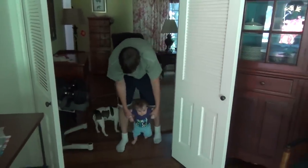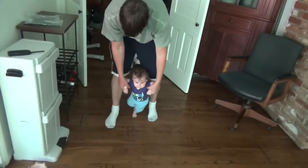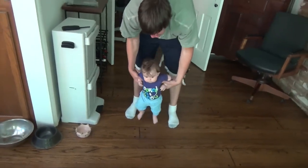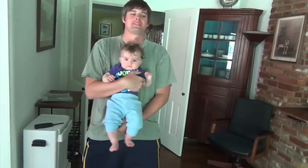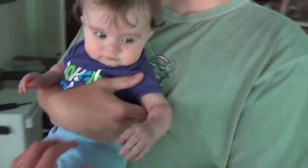Your first steps! Earliest walking baby. That's actually really good. Look at her go. I know. I wish that she could just jump down and run around in circles. It'd be so cute. You're adorable. She's wearing a shirt for daddy today.